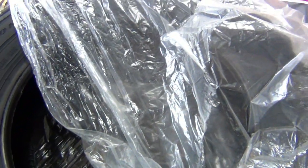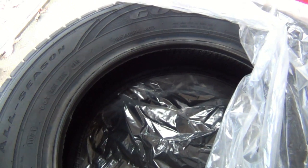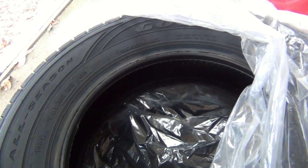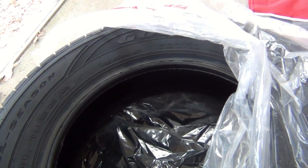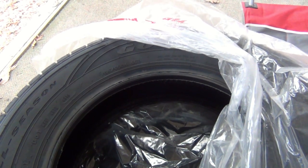All right, if nothing else at all, safety aside, which safety should be number 1, but if you're buying a brand new tire, it'd be nice to know that it's actually brand new and it hasn't sat in a warehouse for 2 or 3 years. All right, so you might want to go out and look on your cars and trucks and stuff and make sure your tires aren't older than 6 years.